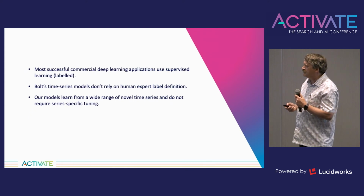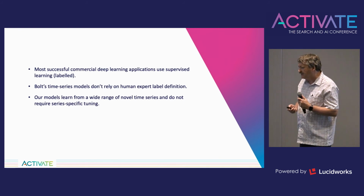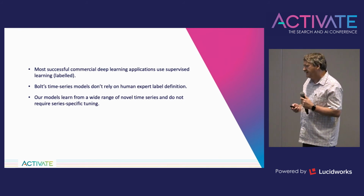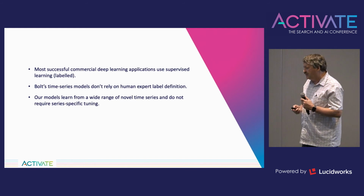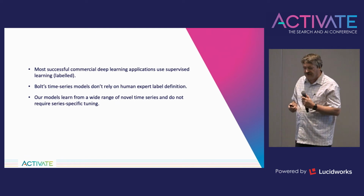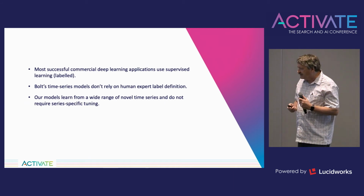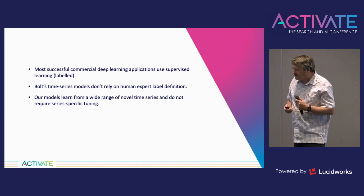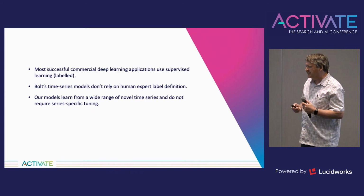So most of the successful commercial deep learning models have been supervised. We hear a lot about great success in deep learning. The vast majority of those successes are driven by human-intensive labeling efforts that allow us to give examples for training. Our time series models don't rely on human expert label definition. The reason there is that in many cases, those labels just aren't available. And so we also don't rely on any time series specific tuning. So we have to be ready for any time series that comes at us and be able to process it.